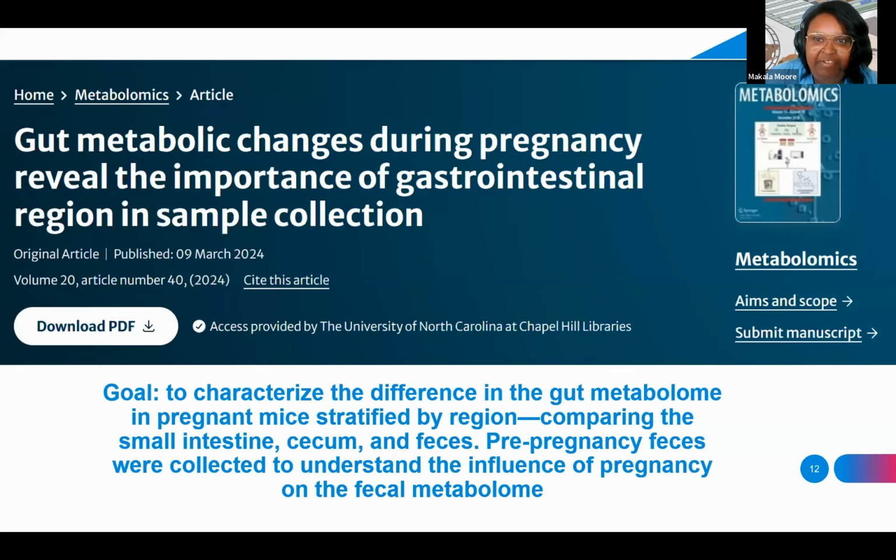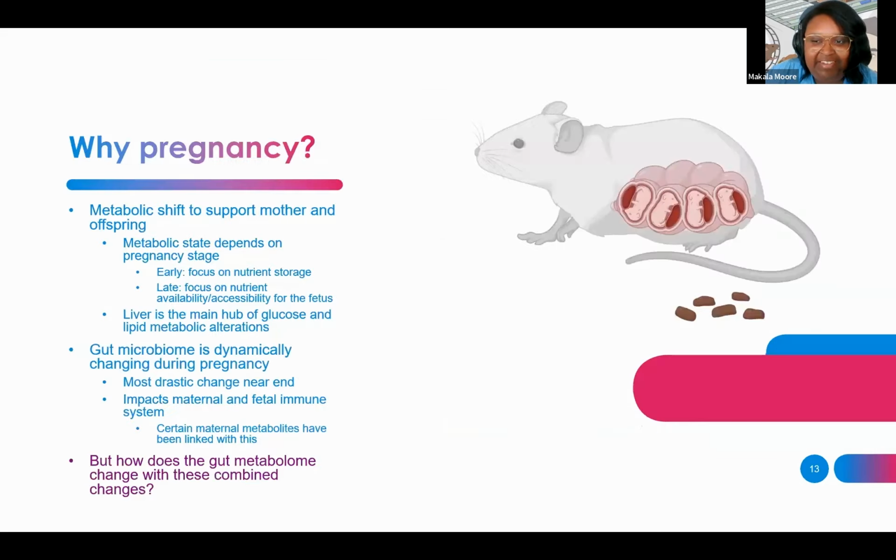And so you're probably wondering, why did I choose pregnancy? Well, in my eyes, it was a really good place to start because we already know that pregnancy is a very, very metabolically challenging time. The mother has to shift her metabolism to support her and the offspring. We already know that in early pregnancy, the metabolism is focused on nutrient storage. And we know that in late pregnancy, the metabolism is focused on nutrient availability, accessibility, mobility, getting things to the fetus. And the liver is really the main hub of these metabolic changes.